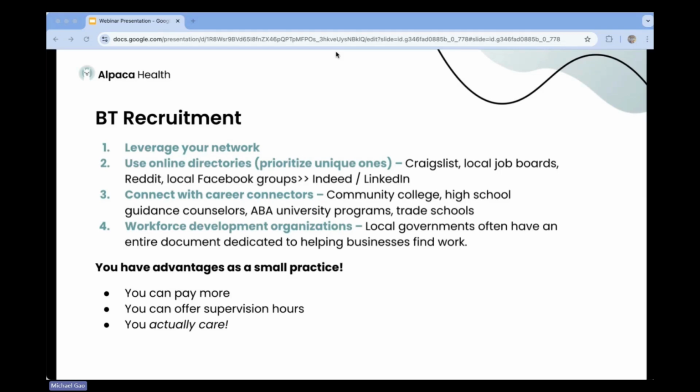Prioritize these unique, differentiated, small niche places over Indeed and LinkedIn. Indeed and LinkedIn are going to cost you a lot of money. You're competing against a bunch of the big guys. There are all these other channels that are basically untapped right now that you can leverage in a way that a big company just doesn't.